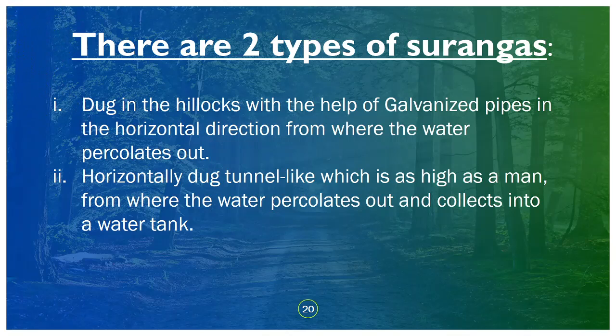There are two types of surengas. One is dug in the hillocks with the help of galvanized pipes in the horizontal direction, from where the water percolates out. Two is a horizontally dug tunnel, as high as a man, from where the water percolates out and collects into a water tank.